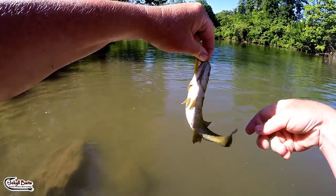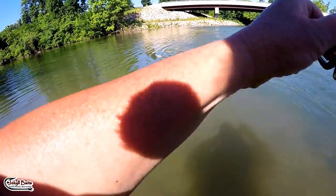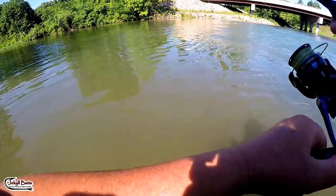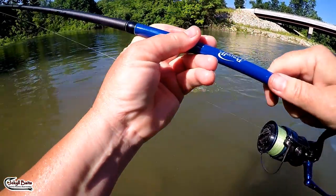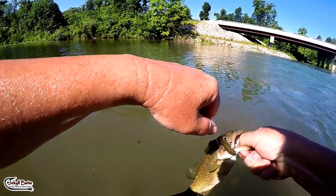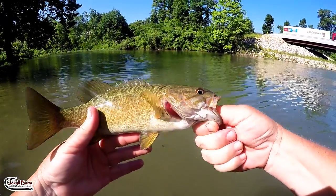That was an interesting perspective. You better give this back, little guy. Better anyways. Little better fish going in the right direction. That's for sure. Barely hooked.